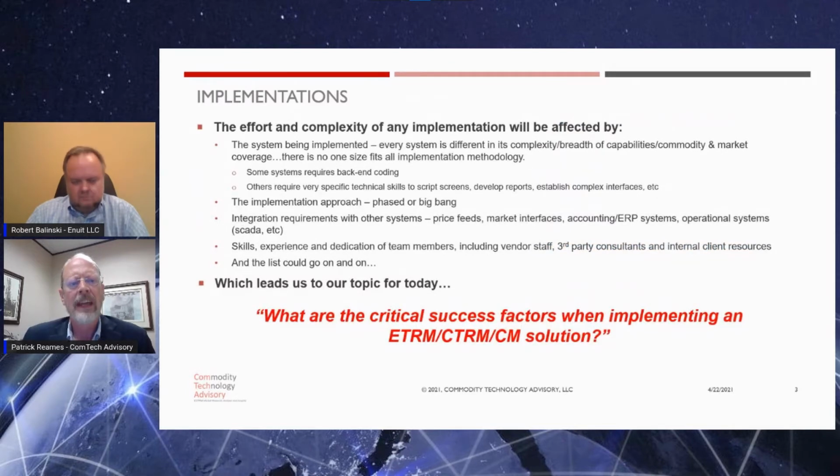So the effort and complexity of any implementation is going to vary by customer and by vendor. The system being implemented is one of the key considerations. Every system is different in its implementation complexity, breadth of capabilities, commodity and market coverage. There really is no one-size-fits-all system. I think Robert with Enuit is going to speak to their systems and some of the things that they know relative to that and how to best implement it.